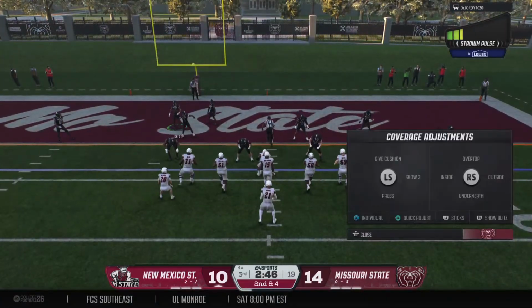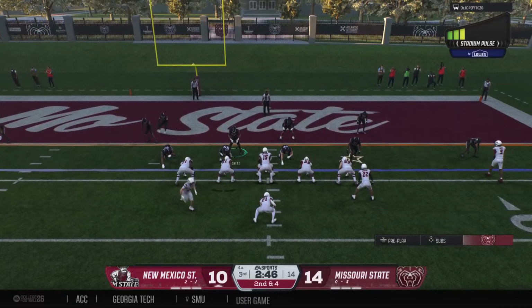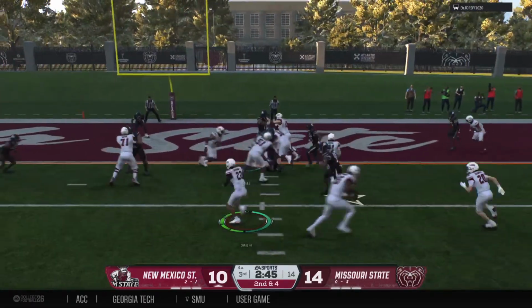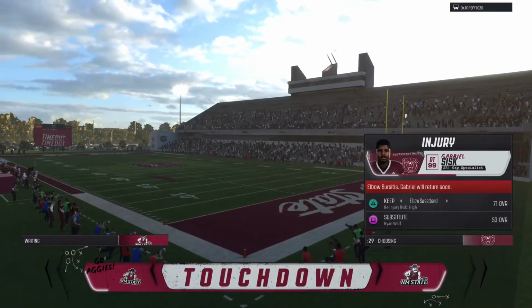Going to work on second down in the red zone, still some ground to cover to pick up that first down. Motion from the back. Takes the handoff. It's Shabera. And he takes it in for the score.